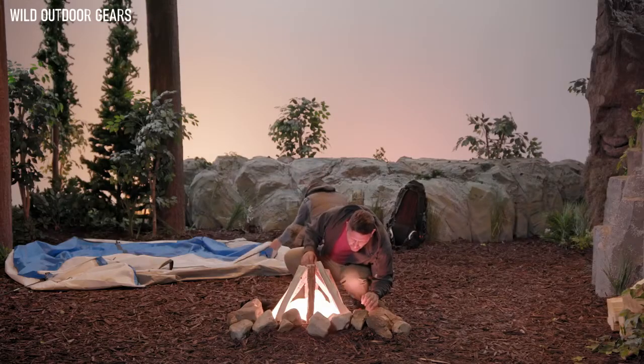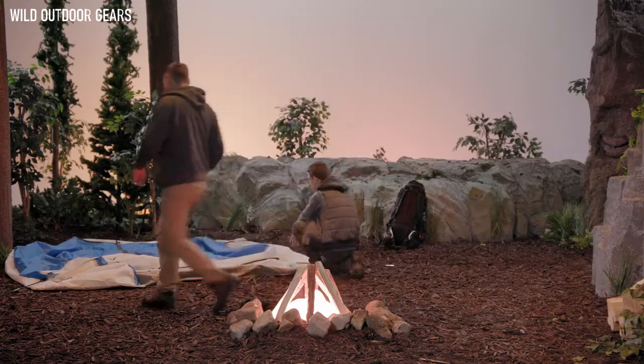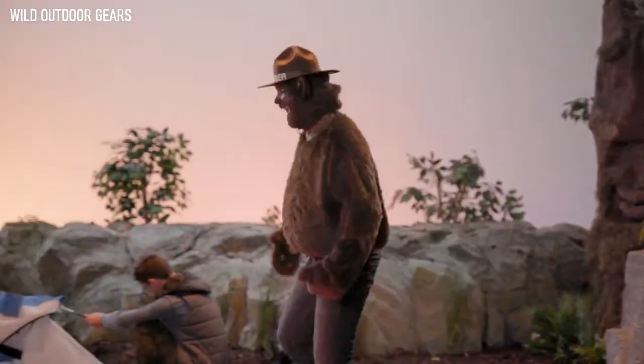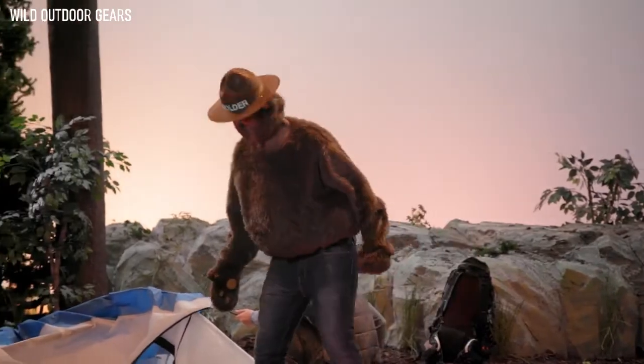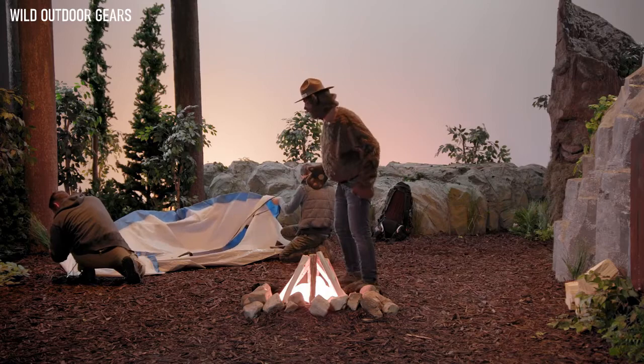In the past, you maybe have relied on a campfire to keep you warm throughout the night, but sometimes that's not an option. I hate to tell you, gentlemen, this is not good. You know, you shouldn't start a fire if you're not gonna tend to it.